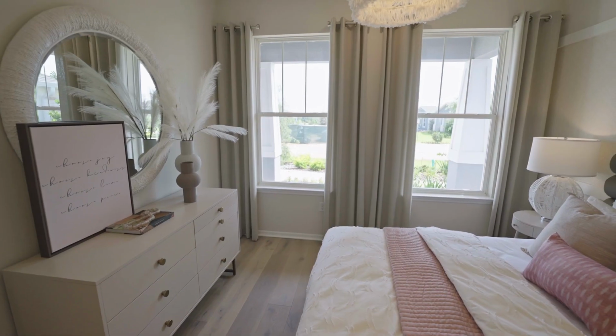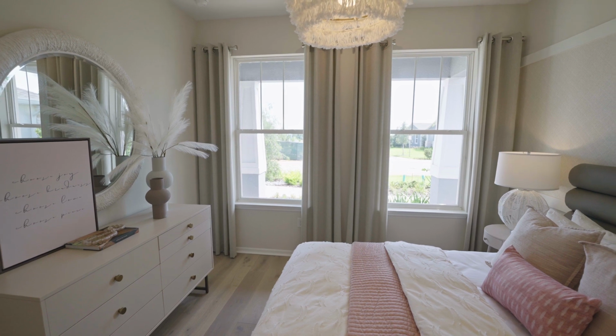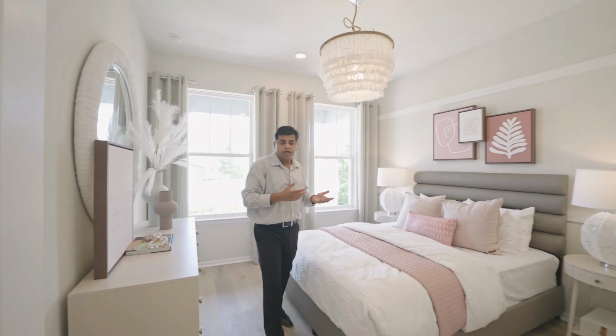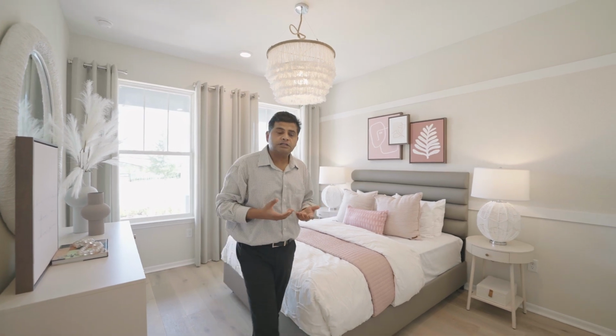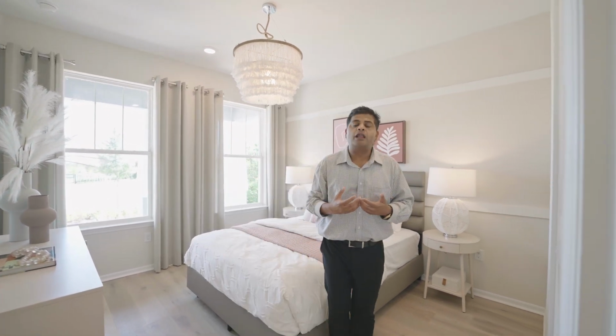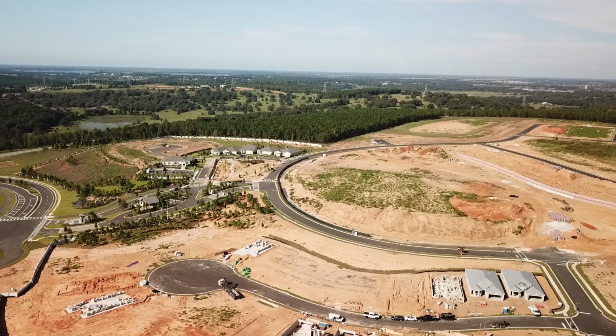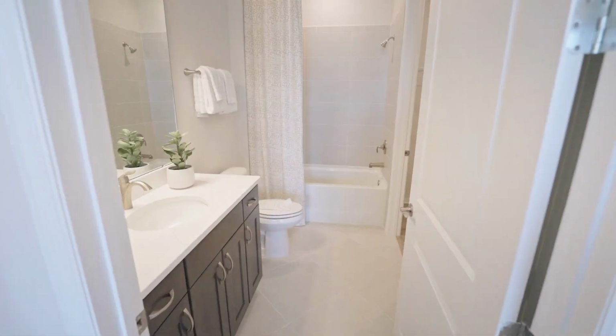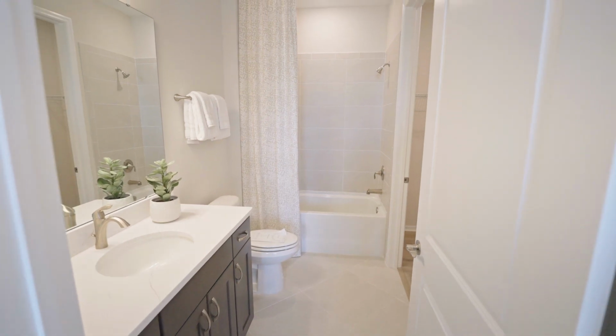So you have these 2 really nice windows. Also, they have a lot of amenities. There's going to be a resort style pool, a restaurant, walking trails, a veteran park. There's just going to be a lot of things that you could do. And yes, it is a 55 plus community. And then this is where you have your shower tub combination with your simple tile.